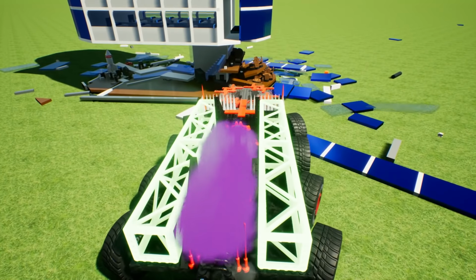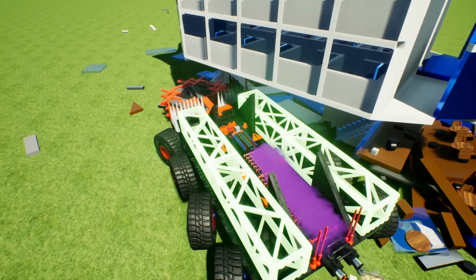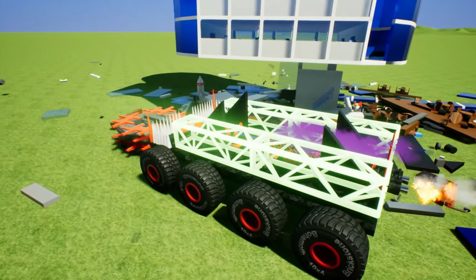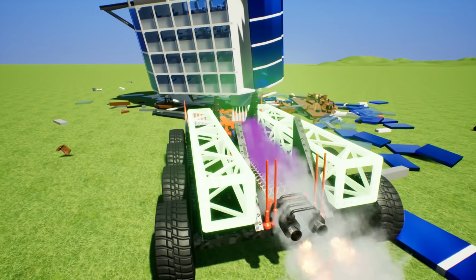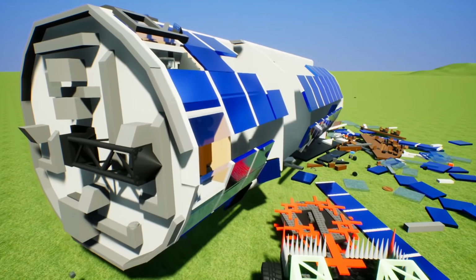Hold on. I want to see if we can saw cleanly through this building. You gotta line up and let her fly. How is it still standing? Look at it. There's like one window holding this. Oh, wait. Oh, it's starting to topple. The building's starting to come down. We finally cut it out.